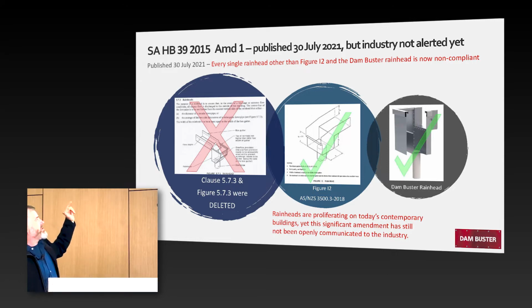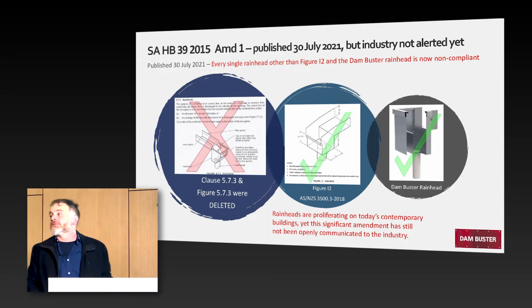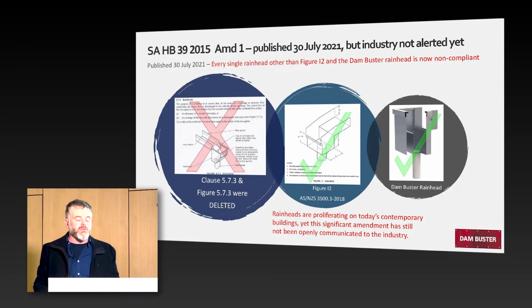So now in the new world after this amendment, the only rain head design that you can use is the open fronted one from Australian standard AS 3500-3 and our rain head, the patented version. So that's a pretty big change.